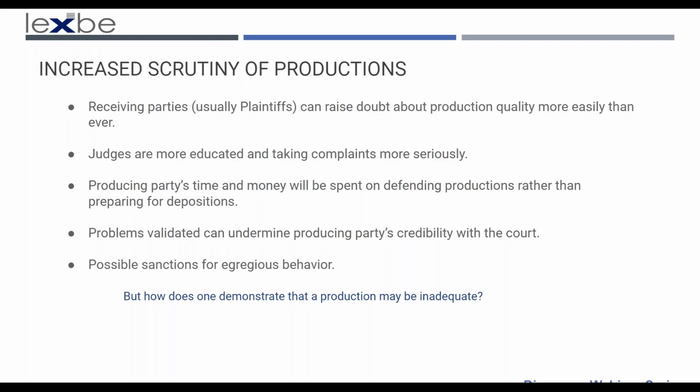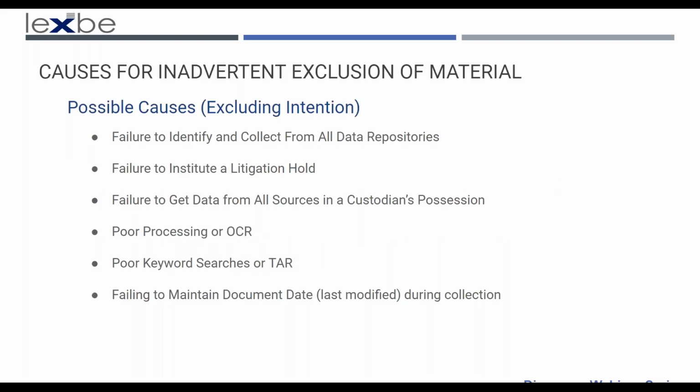So what are some of the causes for exclusion of material that is not necessarily intentional? The first one is failure to identify and collect from all data repositories. That one sounds really simple, but can get quite complex if you have a litigation and say you have 20 people involved as custodians, and you need to go out and collect data from each of them.